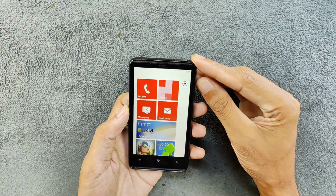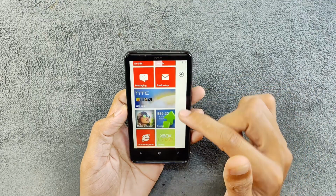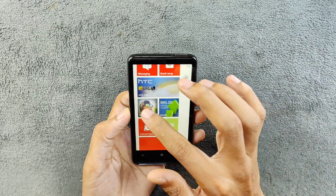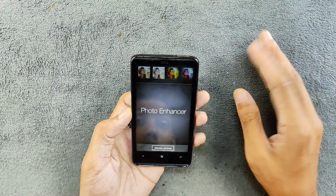And also, as an HTC device, it has a few HTC applications, as you can see here: HTC Hub and HTC Photo Enhancer, which can enhance photos a little. It's got some filters actually. There is nothing much you can do with the photo application.